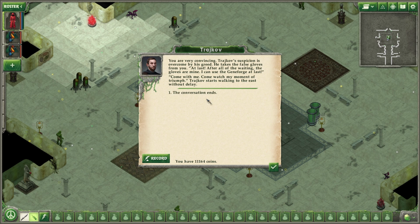Trajkov's suspicion is overcome by his greed. He takes the false glove from you. At last, after all the waiting. The gloves are mine. I can use the Geneforge at last. Come with me. Come watch my moment of triumph. Trajkov starts walking to the east without delay.